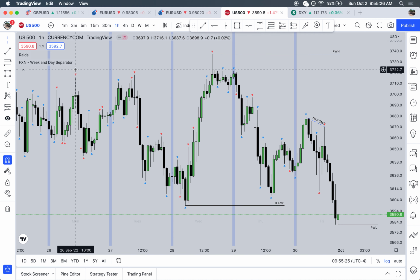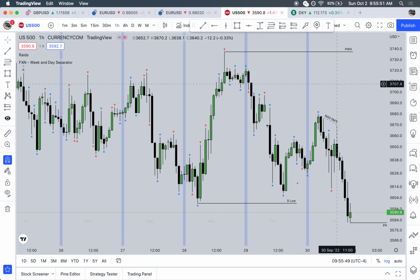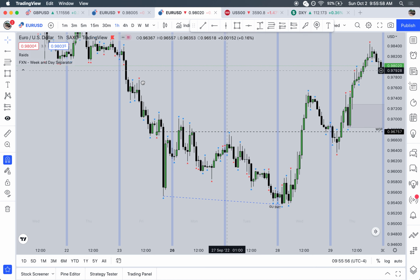And that's kind of one of the things that threw me off, was that we completed this market maker buy model on S&P with these equal highs being raided. So that was bearish. But at the same time, I was looking at the monthly PO3 and the fact that EU also had this bullishness. And I thought that we were going to come in here into this fair value gap and go higher. But yeah.